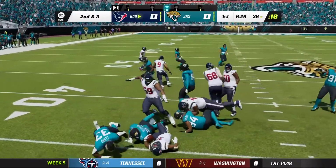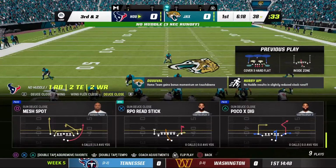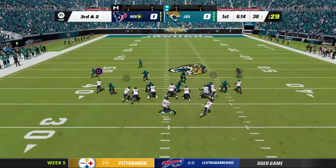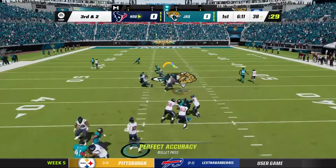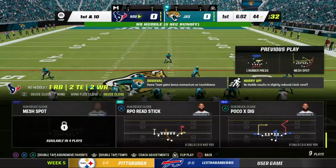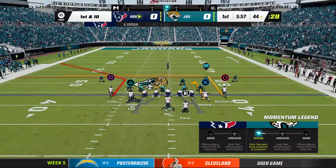First run of the game here for Dameon Pierce. And this won't be enough to pick up the first. A gain of 2, 3rd and 1. Mills on 3rd and 2. He's got his man. It's the tight end, Brevin Jordan. And he is going to have a Texans first down as they're able to convert by plenty there on 3rd and 1.